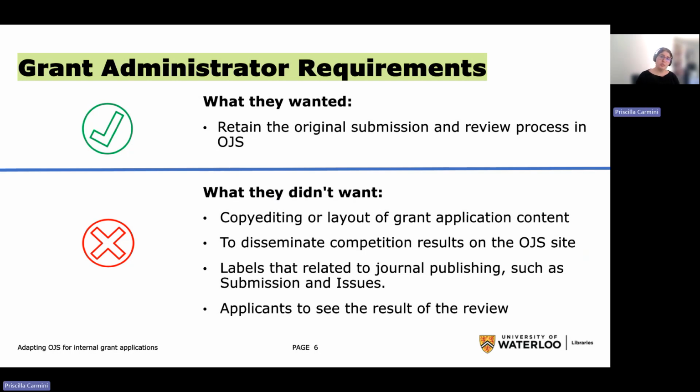The grant manager also did not want to use OJS for copy editing and layout of grant applications, as this is not typically part of the workflow for internal grant review. And finally, they did not want to disseminate the results of the internal grant using the OJS site, as they had other preferred venues for sharing these results.